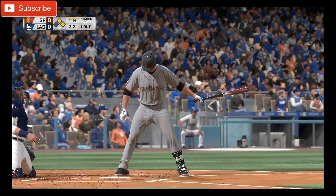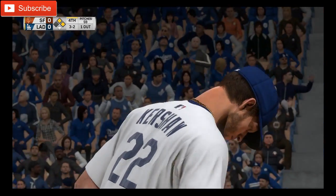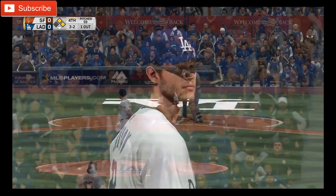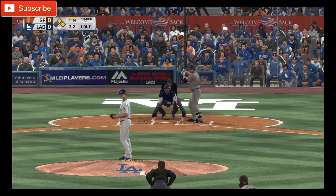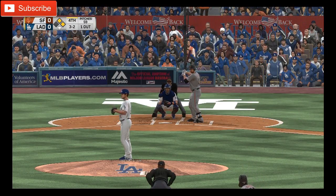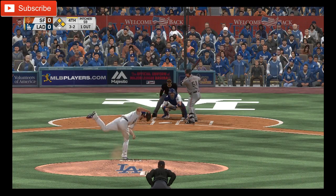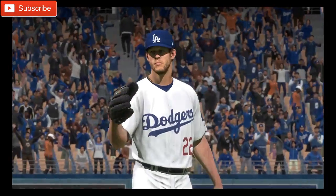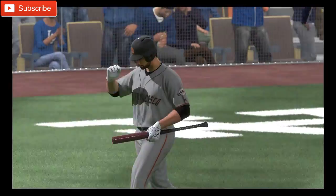Full count now, 3-2. He was able to sneak that fastball by him on 3-1. So now we've got a battle on our hands. Hoping to send him packing. Pitch on its way. Strike 3 called, and now he's 1 out away from getting out of this. Boy, it's been a rough go through these middle innings so far.